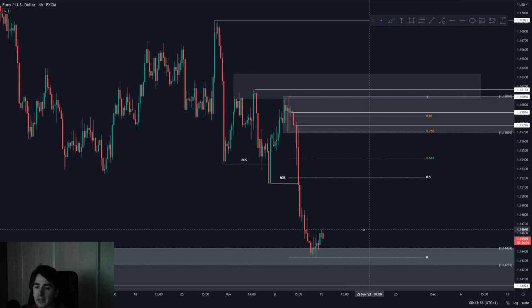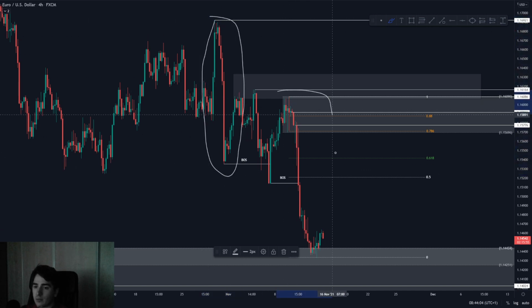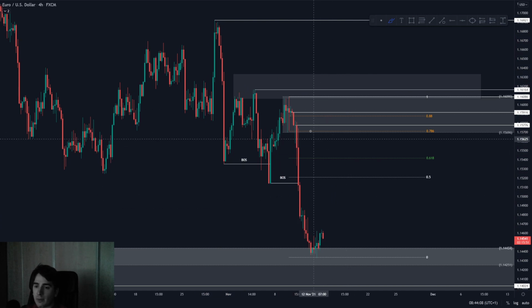I am just going to be expecting a push back up in towards the highs, just a nice retracement after moves like this and moves like this. So yeah, just going to be waiting for a pullback. If we see a pullback, lots of supply located over here, from where I would be loving to take a short back down in towards the downside. So yeah, that's Euro dollar.